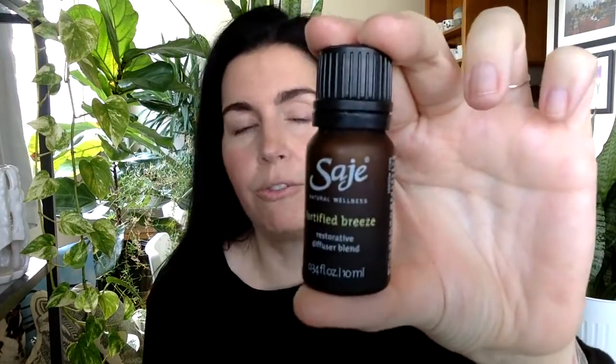The last two products I'm going to talk about today are both diffuser blends, and one was created for adults and one for children. So I'm going to start with the adult formula, which is from the Immune line, but I actually have the US version here, which is called Fortified Breeze. The thing I want to mention about this, within the Immune line, there's a whole host of products. There's also a personal wellness mist, there's bath salt, and sometimes you see a small tweak in the formula. You'll see a couple of ingredients included in a topical product that wouldn't be in an aromatic product, for example.